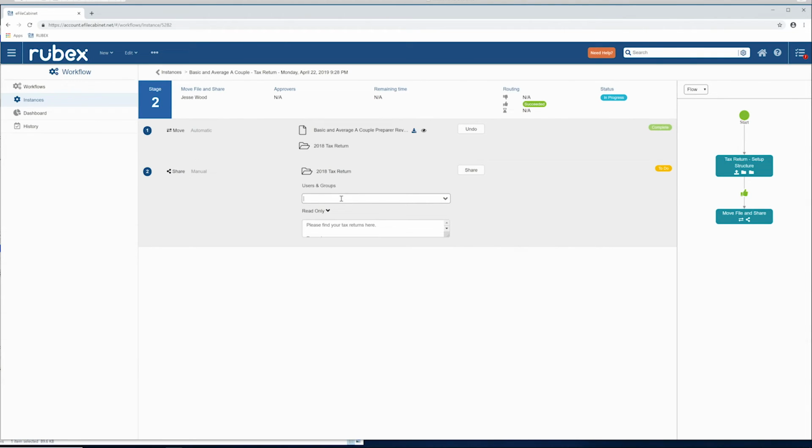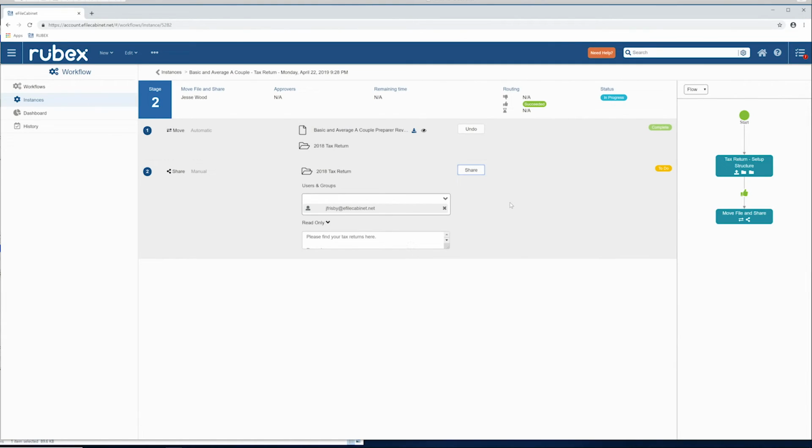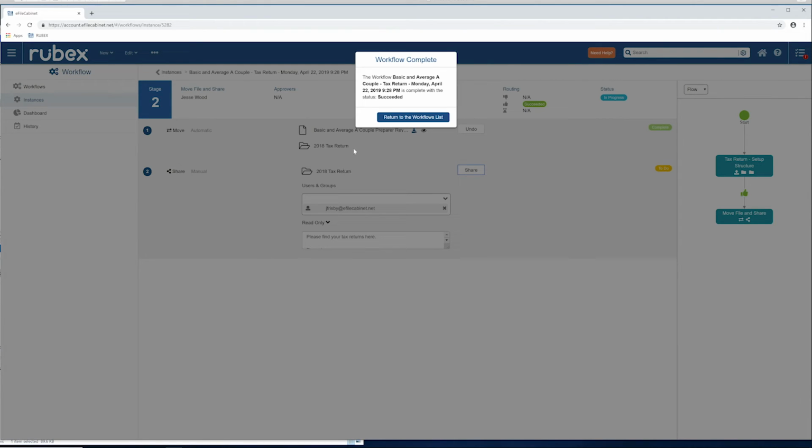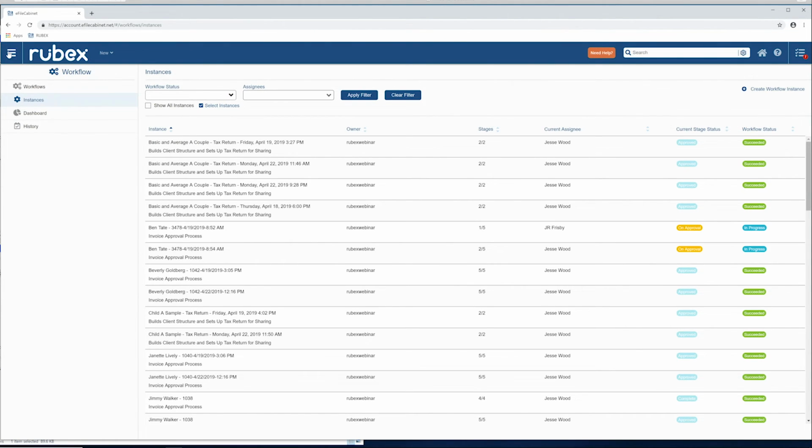I'll find him in my list. In fact, I want to share that with a different email address, and I simply click the share function. When that happens, it is going to automatically complete this workflow because I've already done all the rest of this structure automatically and moved that file to a particular location, and now I'm just sharing it. Now I can go back into my eFileCabinet menu and see what just happened.